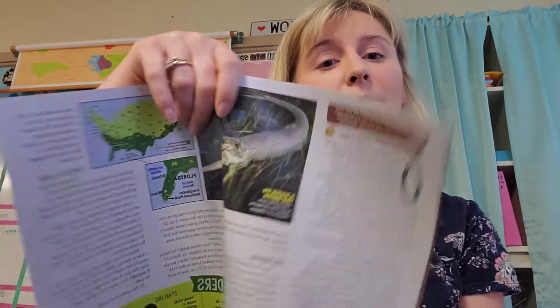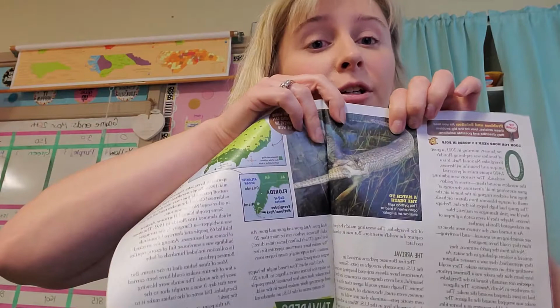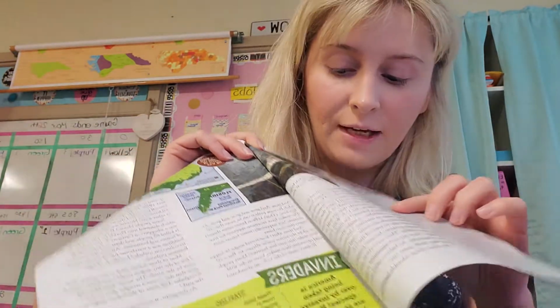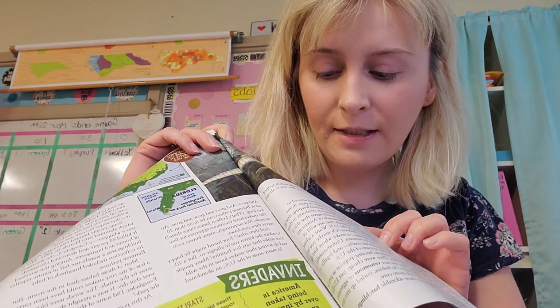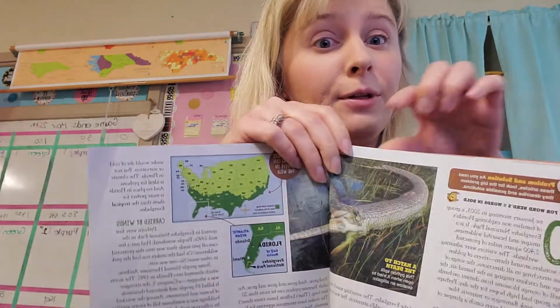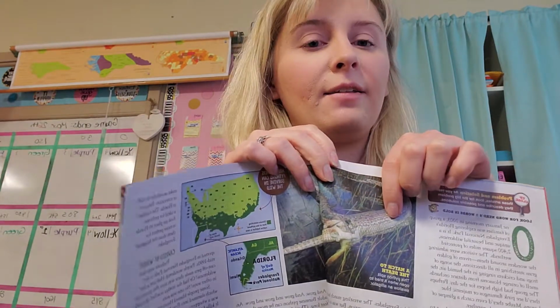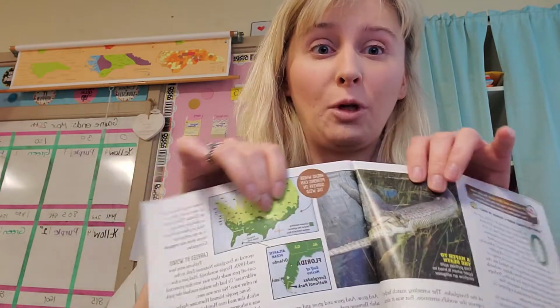And then on the next couple of pages, we have an illustration here with a caption that says, "A match to the death. This python split open when it tried to swallow an alligator." And you can see in the picture that the snake was trying to eat the alligator, and then he split open.